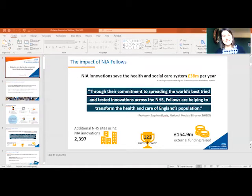NIA innovations are being used in nearly 2,400 NHS sites. Over 120 awards have been won by our fellows, and 155 million pounds in external funding has been raised by our fellows and brought back into the system.